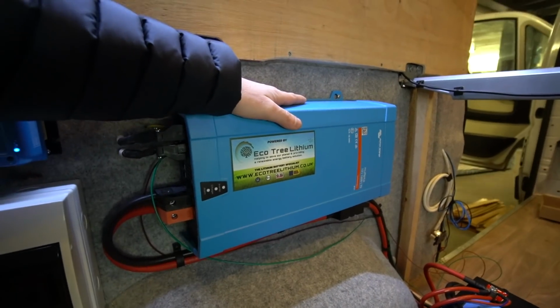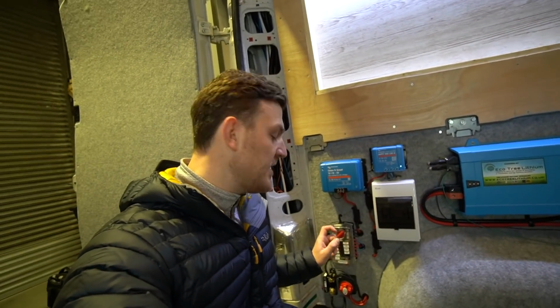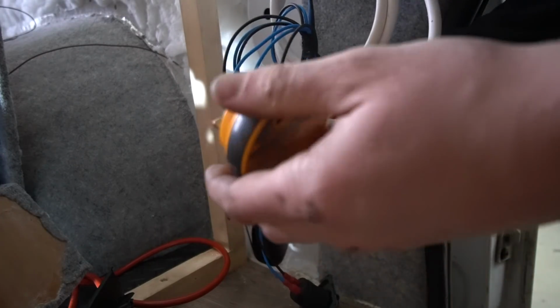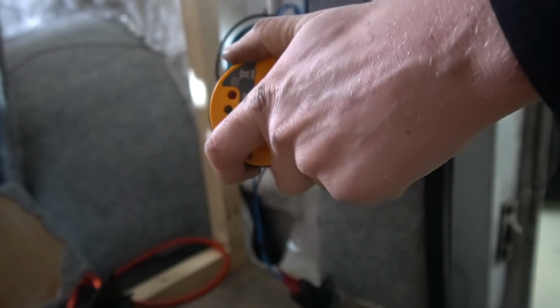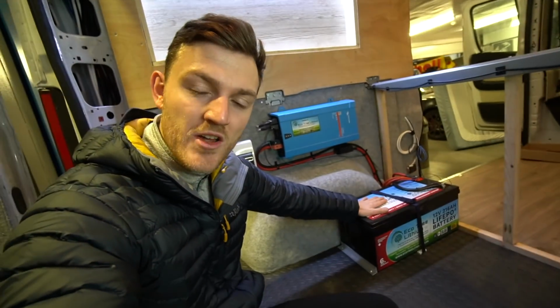The great thing about this being a combination charger and inverter is that when I'm not plugged into a campsite, it will be converting my 12 volt power into 230 volt power. All I have to do is flick a switch, it comes on, and then I can use mains power inside the van to charge my laptop, drones and camera batteries and all that kind of stuff. The other benefit, and the reason it's a combination charger, is that when I go to a campsite, it will automatically switch over to charge this lithium battery.